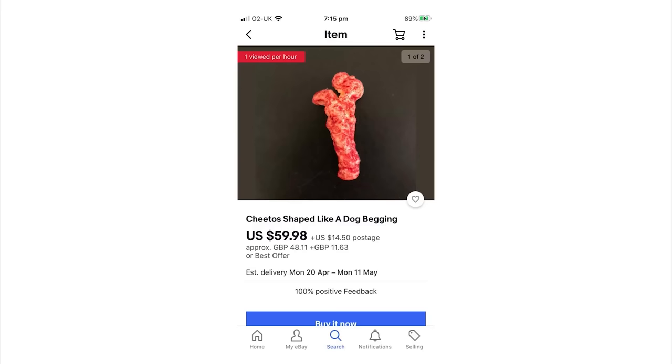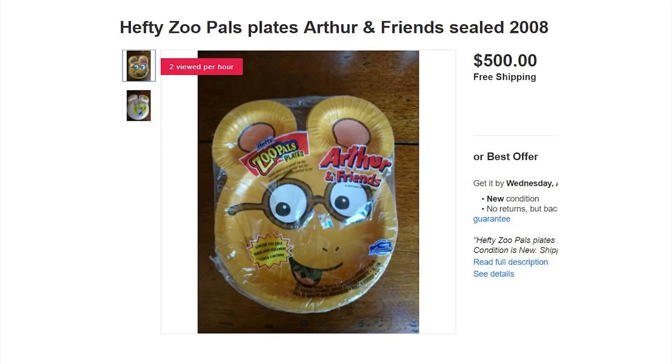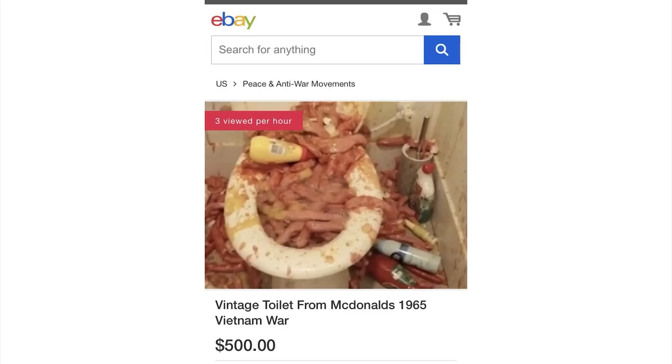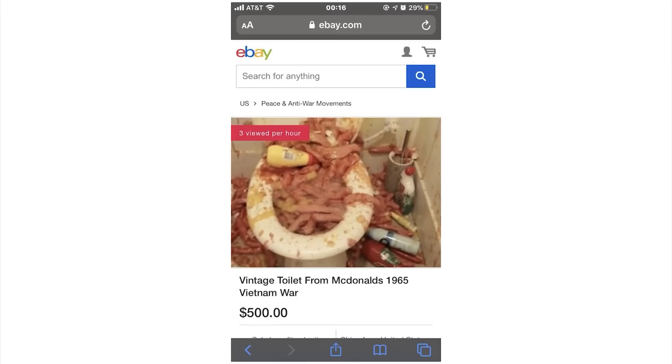Cheetos shaped like a dog begging. $59. Okay, I kind of see it. Hefty Zoo Pals Plates Arthur and Friends Sealed 2008. $500. Sold. Safeway Monopoly. 71 unopened pieces. Vintage toilet from McDonald's, 1965, Vietnam War, $500. God, I just ate. I'm gonna vomit from this photo.